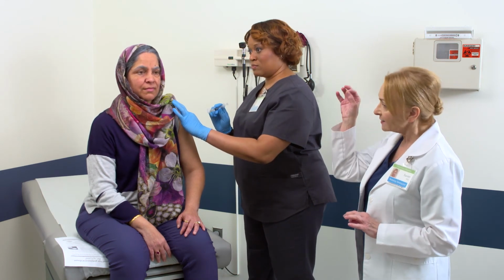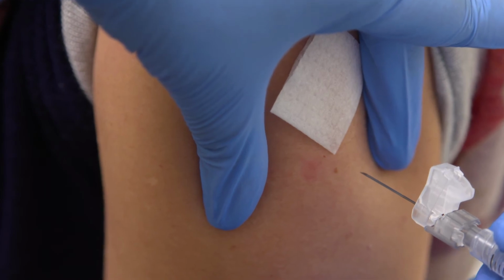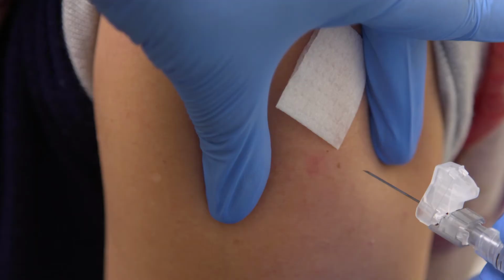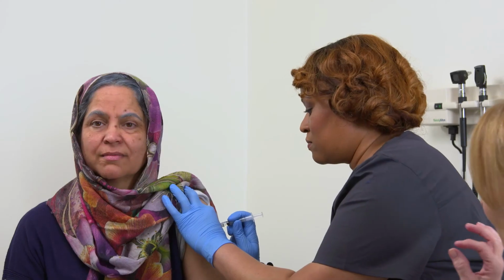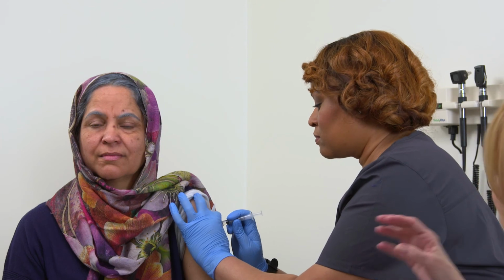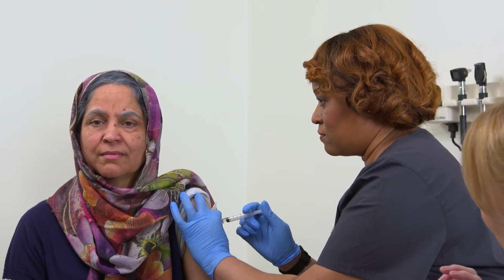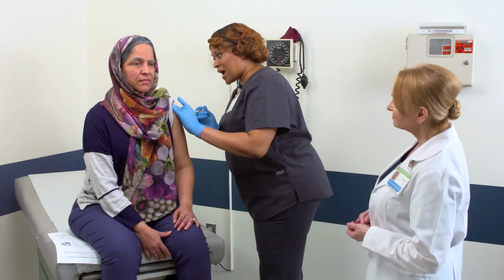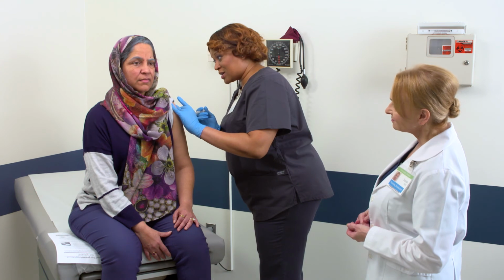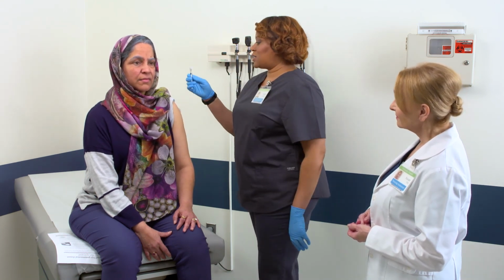Let your wrist break and dart the needle in. 90 degrees perpendicular to the skin. Okay, you're going to feel a quick pinch, all right? Use the thumb and the forefinger of your non-dominant hand to hold the bottom of the syringe. Slide your dominant hand to the end of the plunger and slowly inject the medication. I instill the 0.5 milliliters of medication over 5 seconds. Then I'll withdraw the needle and activate the safety.